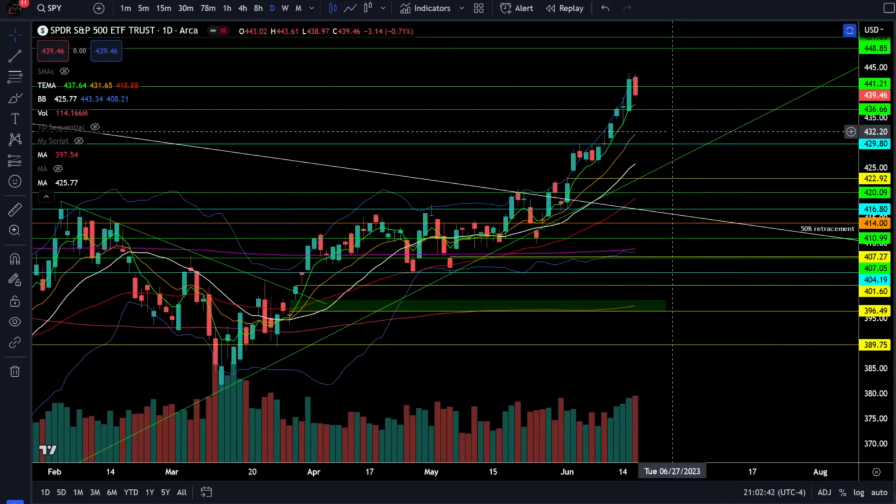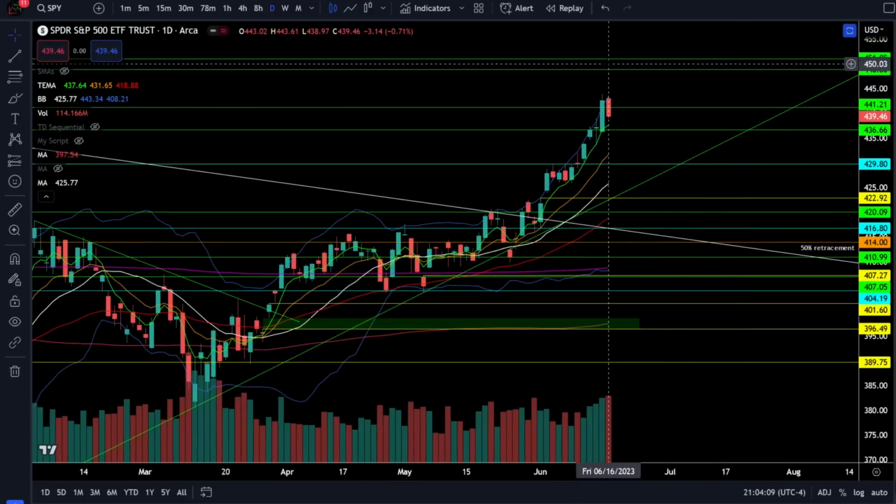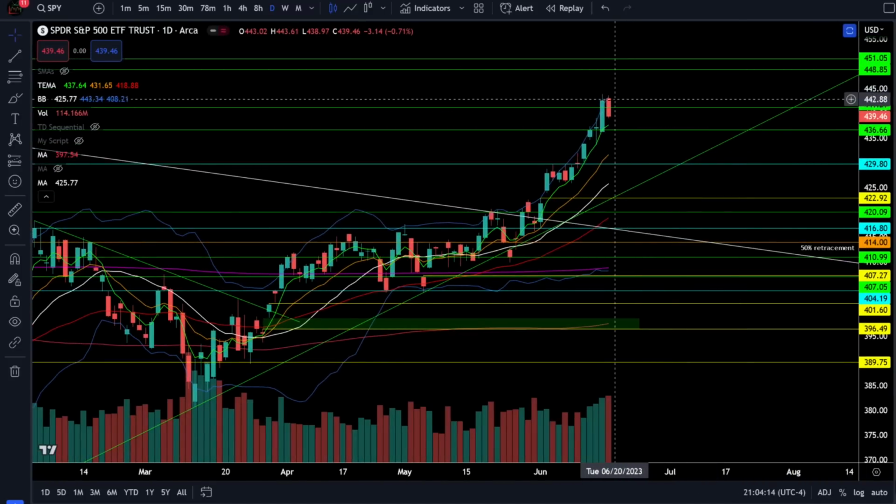Alright, so Friday SPY was down 0.71%, and we are getting a rejection from that resistance zone in the low 440s. But if we start breaking above the 440s, I have the next target higher just above 448 and right around 451. Now don't assume we're going there, we need to break the 440s, which means we're going to need to break that high right around 442.7.